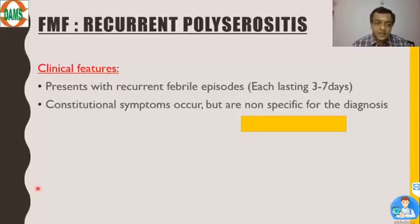Clinical features: it presents with recurrent febrile episodes. Again, we have written autoinflammatory diseases; they are classified under the periodic fever syndromes. Each episode lasts for 3 to 7 days. Because the pathology is the same, all our autoinflammatory diseases will have this common finding. So they come with recurrent febrile episodes, each lasting 3 to 7 days.